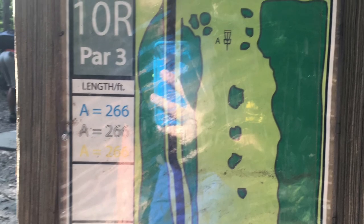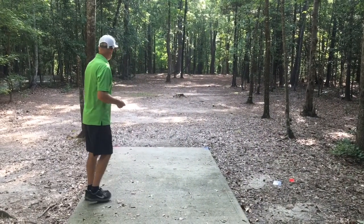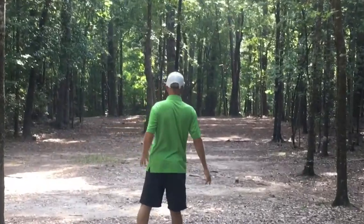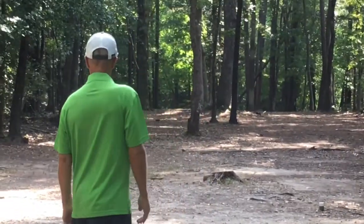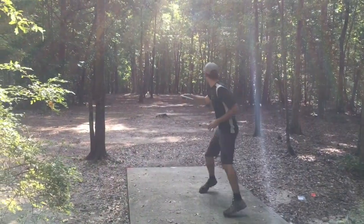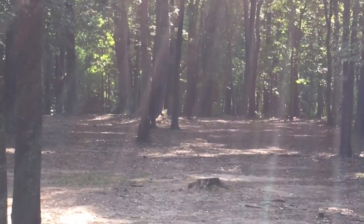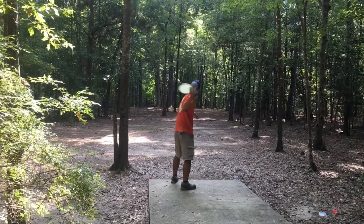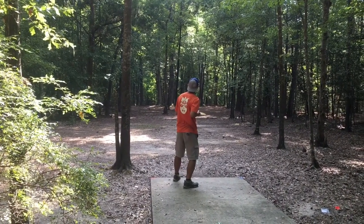This is a cool little shot. You've got some trees in the middle you want to miss. You got a tight gap on the left, a more open gap on the right. I like to throw kind of a flippy putter on this hole. Make it kind of flip most of the way and just glide to the basket. I throw a righty forehand with a comet here, just a nice little turnover shot. Okay, yeah, just anything that'll glide and push a little left. You don't want it to skip too far because you can push that OB to the left side and long. Yep.